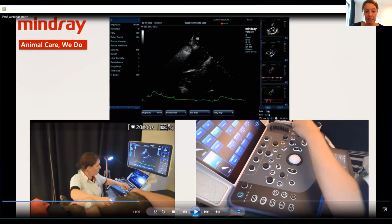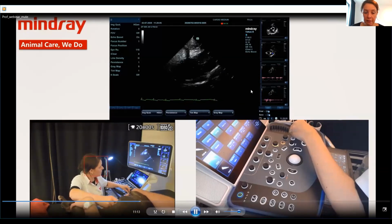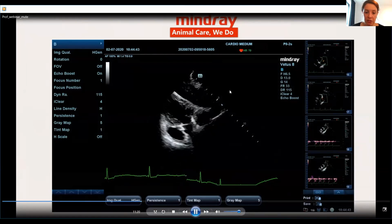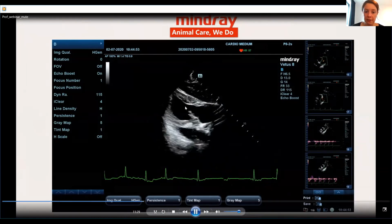You cannot see it because my hand is blocking the site, but the probe is actually angled almost parallel with the dog in this direction. I'm really angulating underneath the xiphoid towards the head of the dog to try to get a parallel angulation with the aorta that is running in this direction. So here you see the diaphragm, and I put a little bit extra gel. You have to, of course, adjust the depth because we are very deep here, as we are looking through the liver and through the diaphragm to the heart.